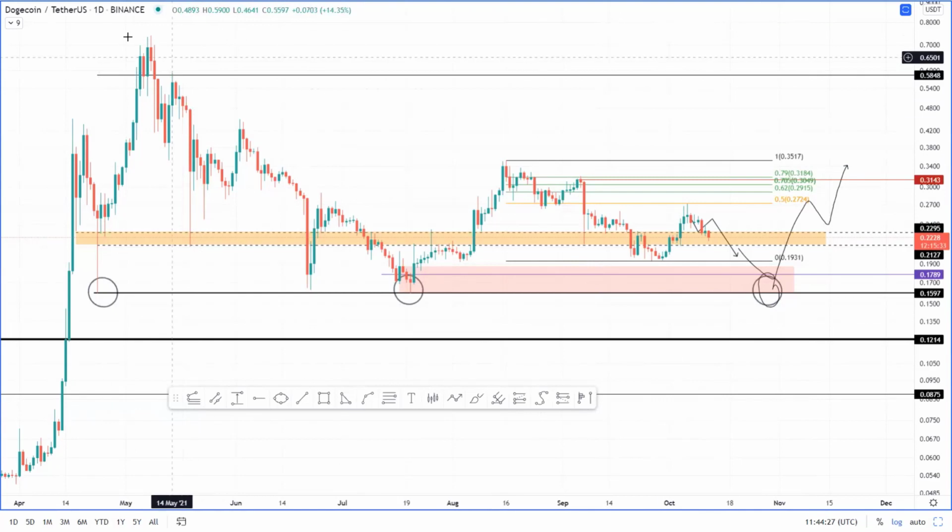And as you can see, the price has been constricting all along over here. So as that happens, I think you could see a rotation of capital from Shiba to Doge, and then you can expect those to pop off, probably to 0.60.